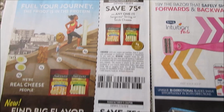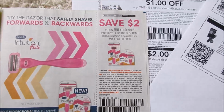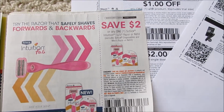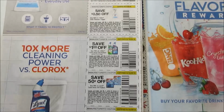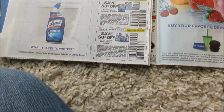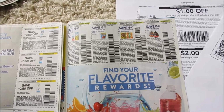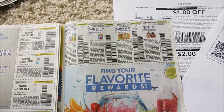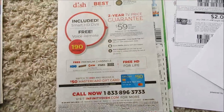Sargento cheese, 75 cents, 75 cents. Here we got $2 off Schick razors, $2 off Schick razors for women. Lysol, 50 cents, $1 off of 2, 50 cents. Tang, Kool-Aid, Crystal Light, and the MIO enhancers, and that is it. So that is all that I got in my inserts.